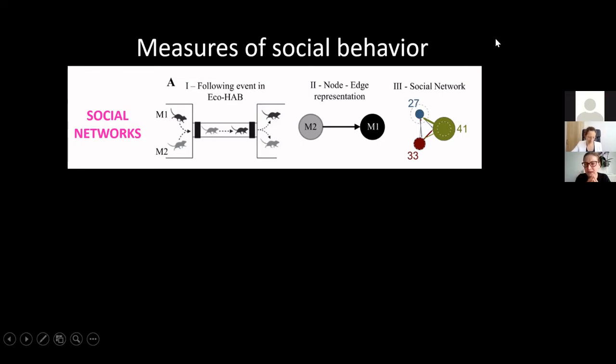This time we are not looking at what animals are doing within the specific compartments of the system. This time we are looking at their dynamic social behavior, specifically how they follow one another through the tunnels of the system. So here you can see an example. We define following as an event when one mouse enters the tube and another one enters behind it, and they are leaving in the same direction.